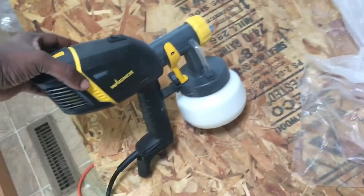The edges of the cabinets and stuff in the bedroom. I have a little foam spray gun, as y'all can see. That's why you see all that extra foam. But y'all, spray gun, oh my god, saves so much time. So I'm about to spray this wall, that wall.